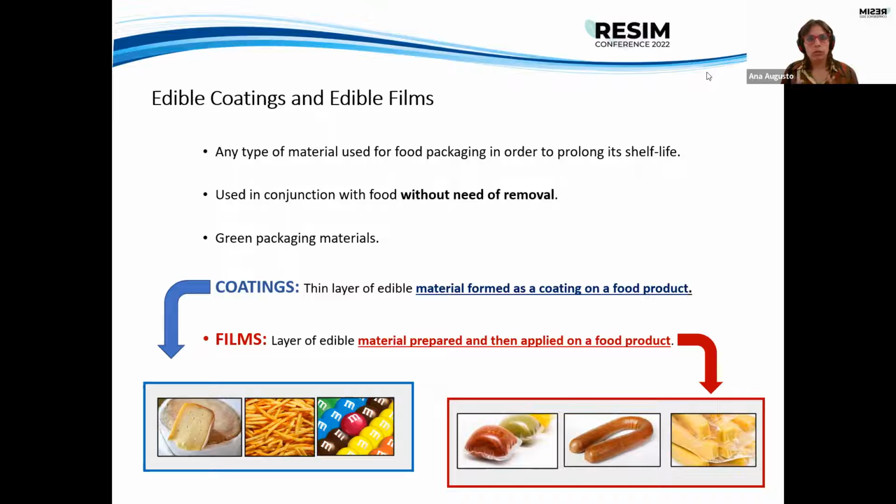So just to distinguish, because edible coatings are different from edible films, despite the fact that they can be formulated with the same material, they have different properties. The coatings are a thin layer of edible material formed on the surface of the food product, as you can see here in these figures. These are examples of very common foods where coatings are applied. Films are also a thin layer of edible material, but this edible material is prepared outside of the food product and then applied to the food product, as in the examples that we have here in the right part of the slide.